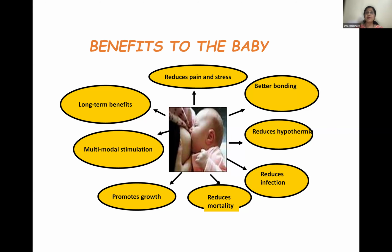So what are the benefits of the kangaroo mother care? Whatever they depicted in the slide are very few, I say. There are so many benefits. You name the thing and kangaroo mother care is helping us out. So let us see what that is. It reduces the pain and the stress to the baby and the mother. We have seen that if the mother is having an episiotomy suture and we ask her to do KMC, she herself tells us that, madam, there is less pain, right? So both the components are there.